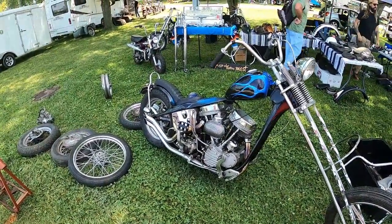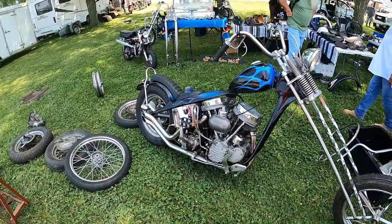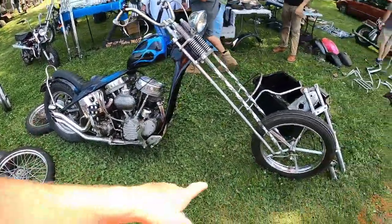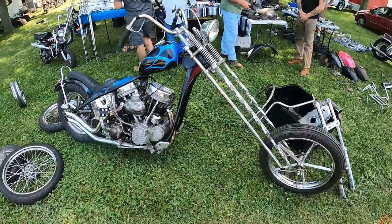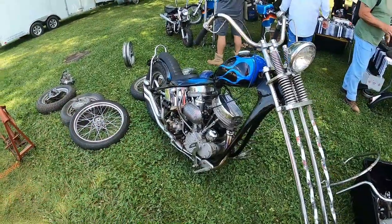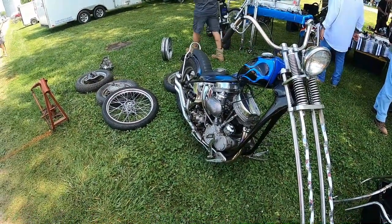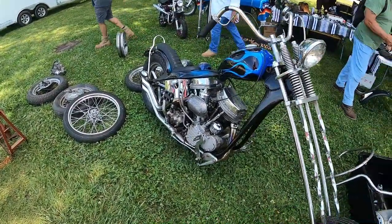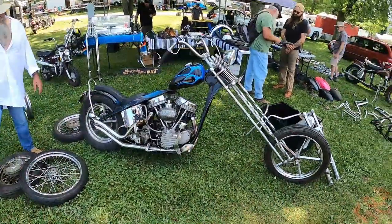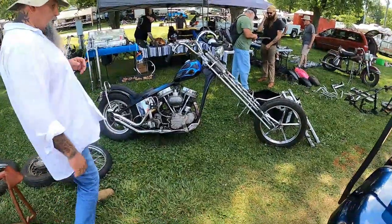Cases say it's a 49 EL, which would be a knucklehead with panhead tops, front and rear invader wheels, girder front end, SU English carburetor. But I bet you're not getting very far with that tiny gas tank.